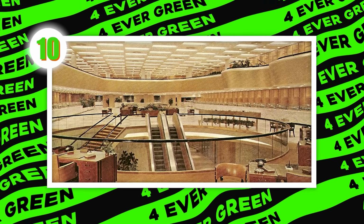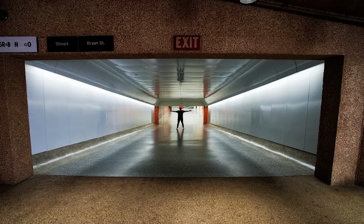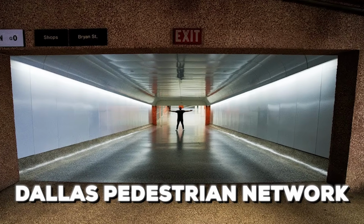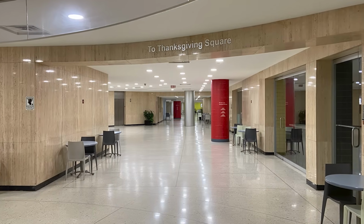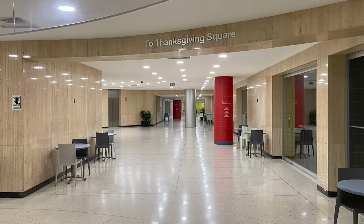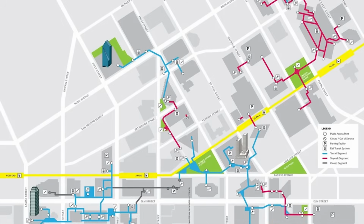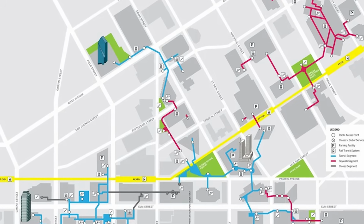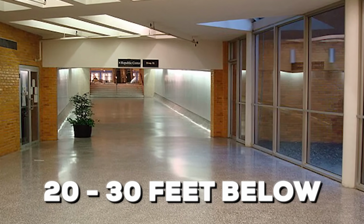10. The Dallas Underground, Texas. The Dallas Underground, also known as the Dallas Pedestrian Network, is a system of tunnels and skywalks connecting buildings in downtown Dallas, Texas. Built in the 1960s and 1970s, the network spans approximately 3.5 miles and is located 20 to 30 feet below street level.